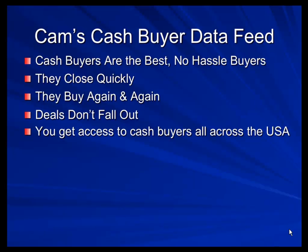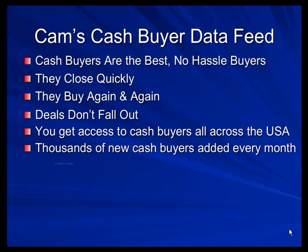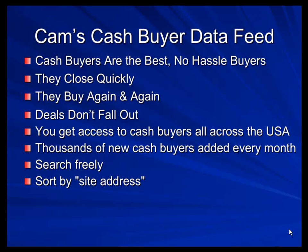So you now have those buyers at your fingertips. Thousands of them are added every month. You can search through them freely. You can sort by site address, meaning the property that they bought.